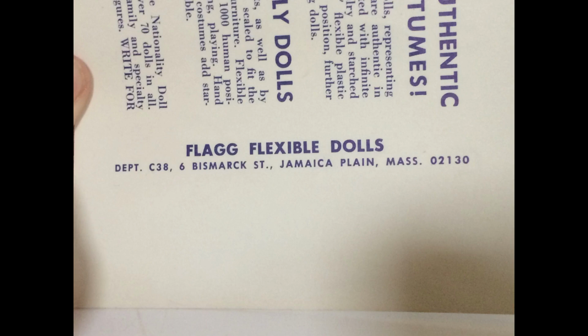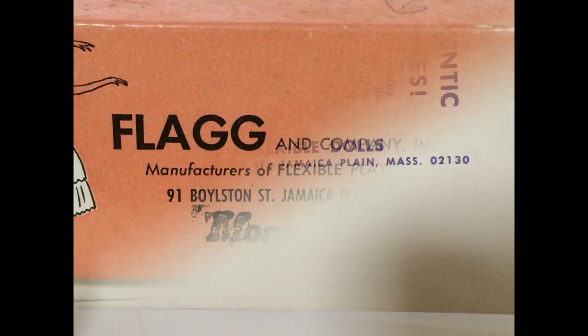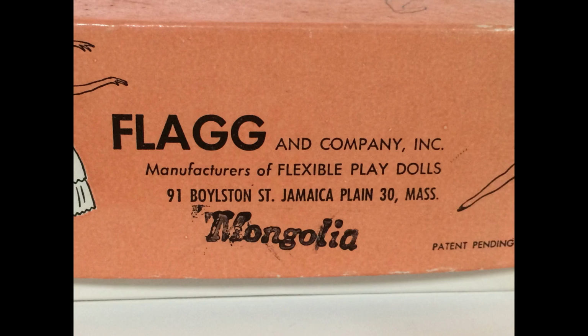If you look at the address on the card, you can see it has a zip code. But on the box, it says Jamaica Plain 30 with no zip code. Zip codes were introduced in the mid-1960s, but it took a few years for companies to finish using up all their supplies with the old address. So this helps date her to that time period.